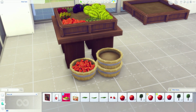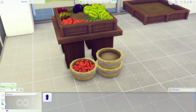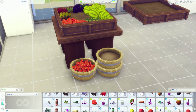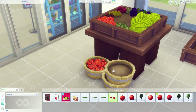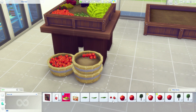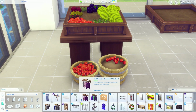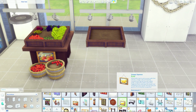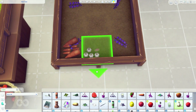I have these barrels with the apples in it. Since it is fall, apples are definitely in season. So are pumpkins. So I put the pumpkins in the back, which you'll see later. But I have to admit, I was feeling a little bit lazy in a way because I didn't want to fill up the entire planter box.